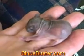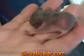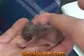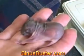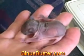He's just a tiny baby, so we better get him back into the warmth because they get cold really fast. But I do have to touch them because I just think they're so cute. But they're eating really good. They love their formula, and I'll keep you posted on how they're doing as they grow older.